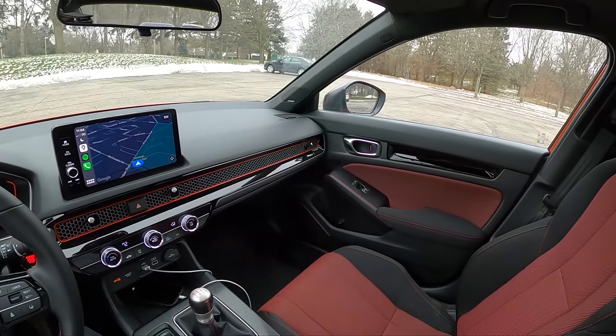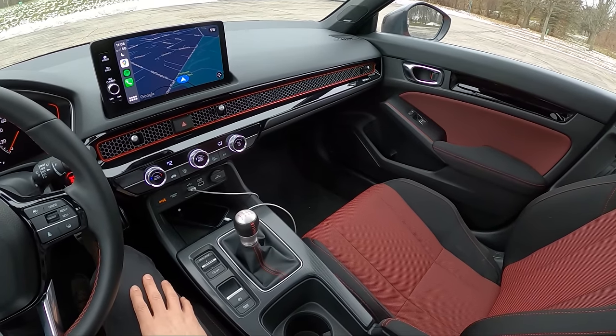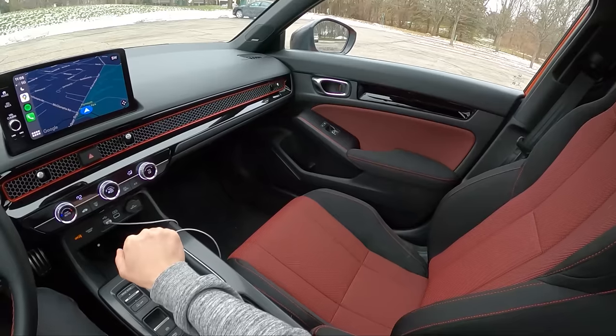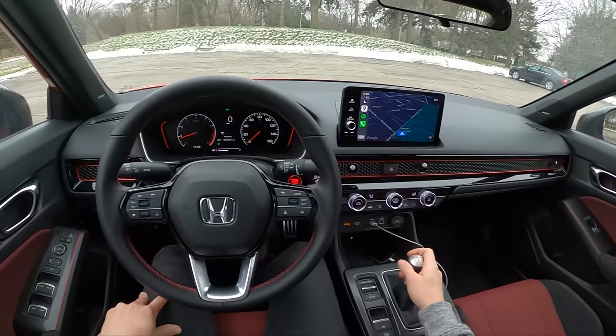The Bose sound system in this car is fantastic. We'll do a little bit of a sound system test in this video. We didn't do one in the night drive, so we'll include that in this. All right, let's set off and we'll take this thing for a drive.